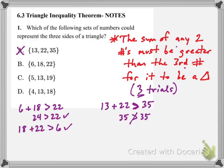Well, the only two numbers that I haven't picked are 6 and 22. So 6 plus 22 is 28. Is that greater than 18? Yes. So all three trials work. So B is your answer. Okay?